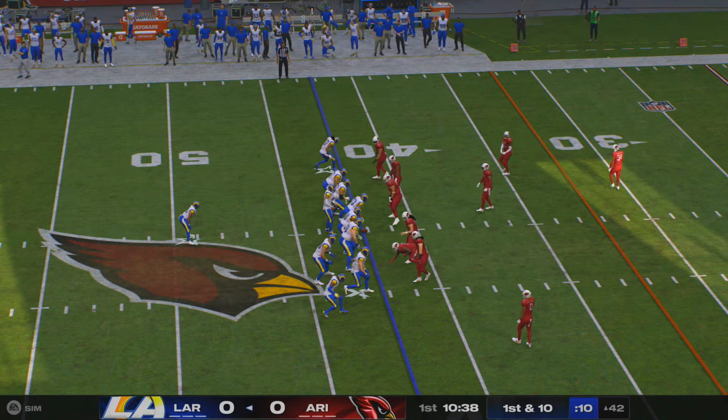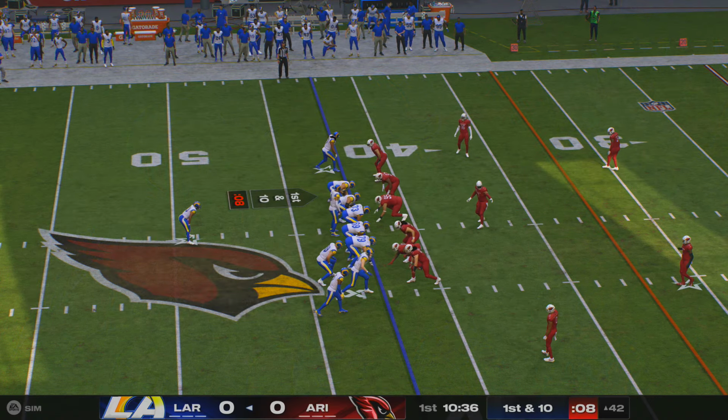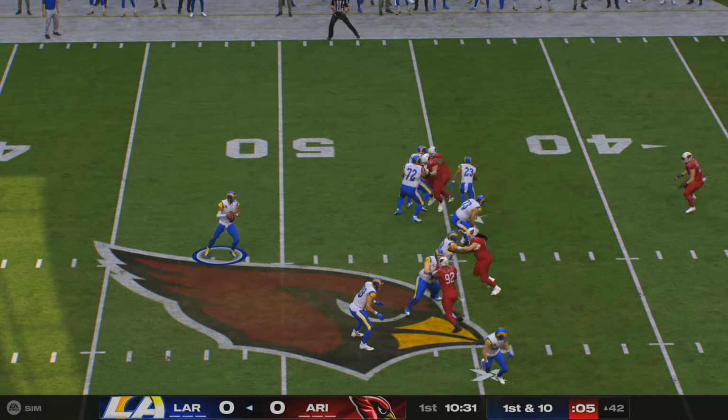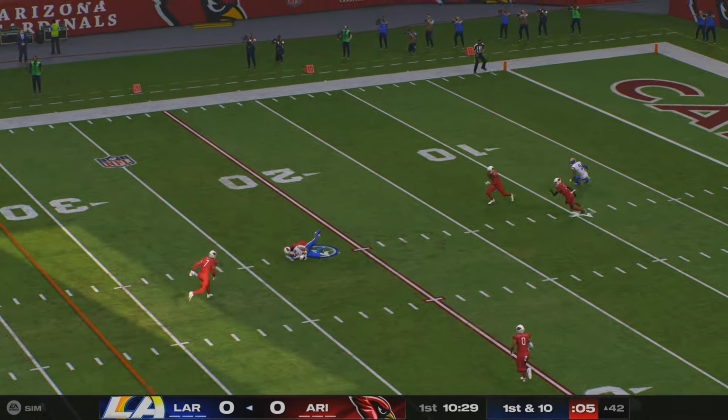Check the box, right? Make sure you pick up the first down. Offense is getting established. You're moving the ball. You're not turning it over. Check, check, check. They like what they're doing early in the game.